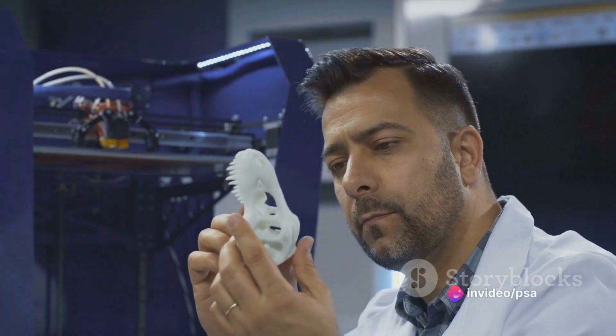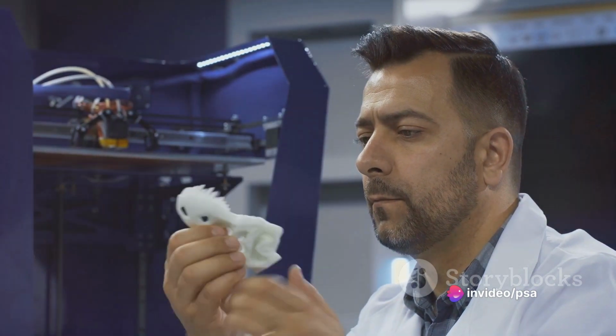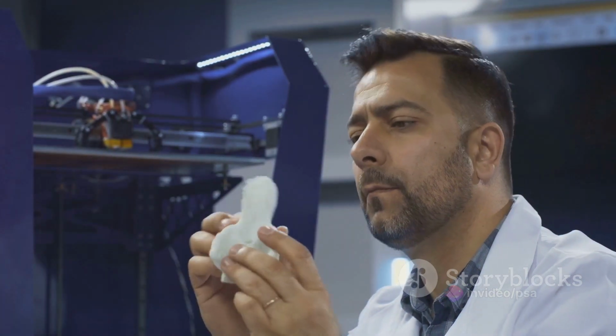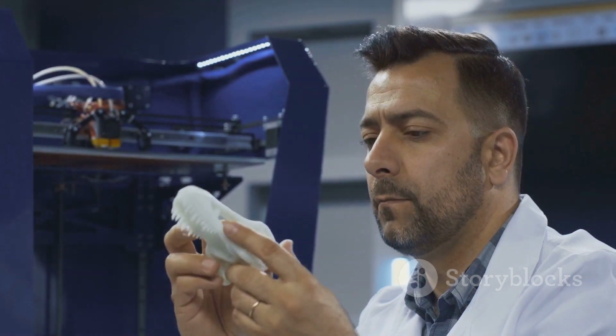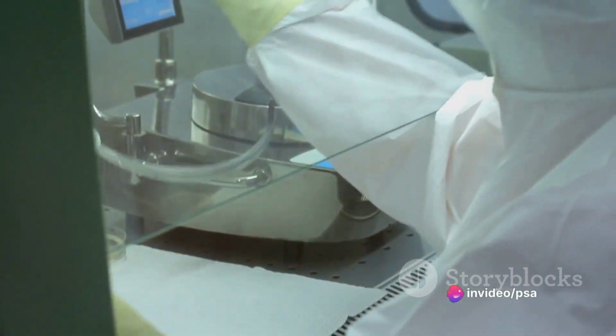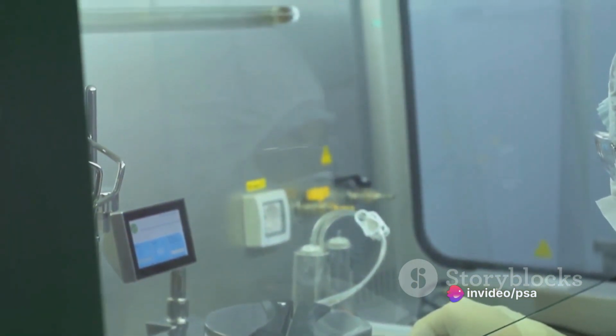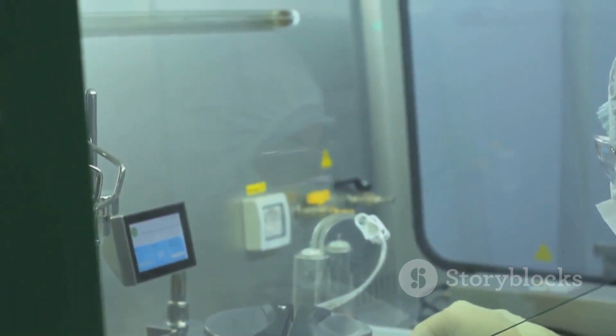These advancements could also redefine the landscape of medical research. Scientists could create and study human tissues in the lab, accelerating our understanding of disease and speeding up the development of new treatments. Consider the potential impact on drug testing. Instead of relying on animal models, researchers could use bioprinted tissues to test new medications, leading to safer and more effective therapies.